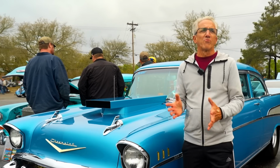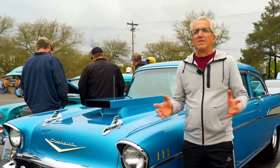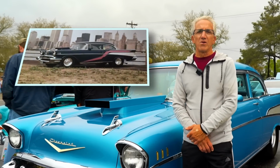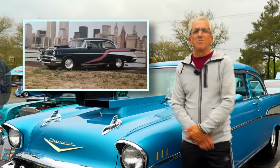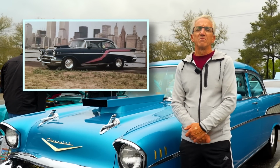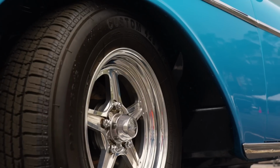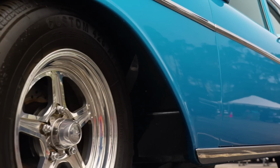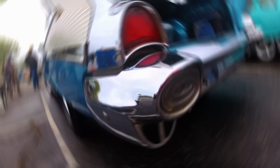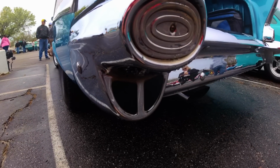We cut the frame out, narrowed it, narrowed the rear, built the tubs for the rear in the trunk area to house the 16 inch wide tires. It was actually called Target Blue. It was a dark blue off of a 70 Corvette. And it stayed like that until 1986. And it went in the body shop for a full restoration, so to speak.